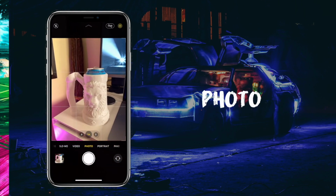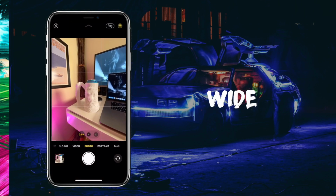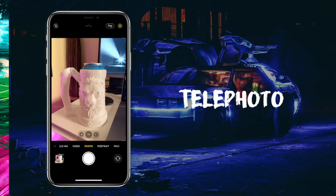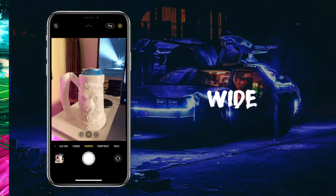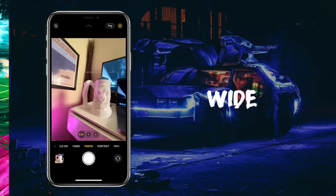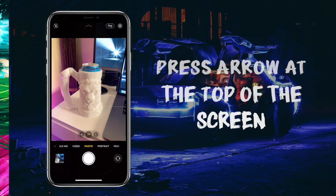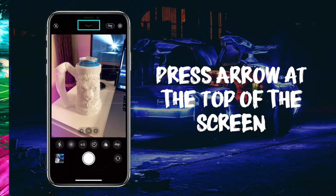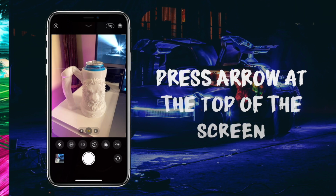If you have an iPhone that supports it, you can also get wide, normal, and telephoto. Depends on your options or your phone. I like to keep mine pretty much on the normal one, but for certain aspects, wide is kind of cool and just gives you a different kind of view of something. That's pretty neat. So once your focal length is set up, you can push the little arrow at the top of the screen to bring up other options that you can do with your photos.